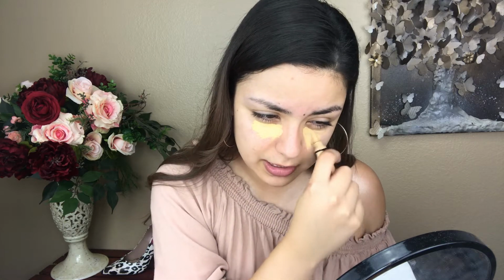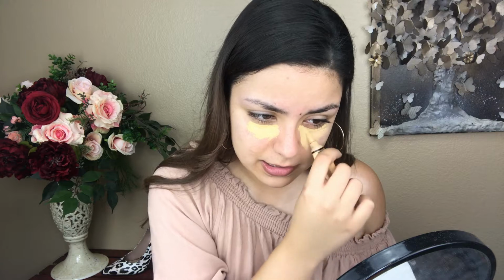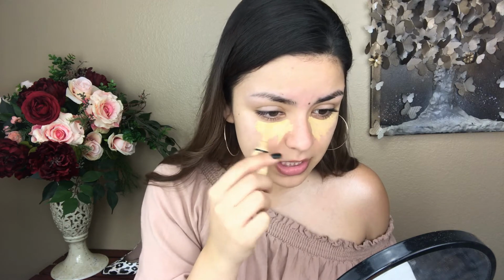So the opposite of that is yellow. I'm gonna go in with this one today, and again, this is just going to cancel out my dark circles and make my skin tone even. On my skin day, it was really important for me to do this because it had been a long year, restless nights, just nights of getting little to no sleep, the stress and everything else.